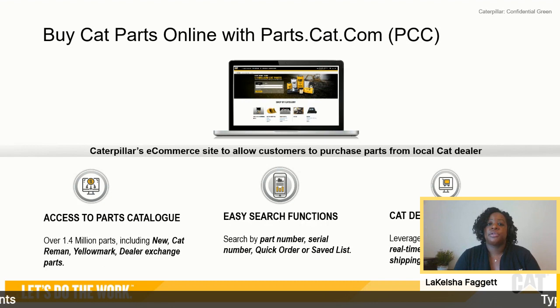The last key aspect through parts.cat.com is that it is a Caterpillar developed website. However, it is locally supported by our Caterpillar dealer. So when you actually order on parts.cat.com, you are integrating with your local Caterpillar dealer's inventory, where you can see real-time pricing and availability, as well as various shipping options.